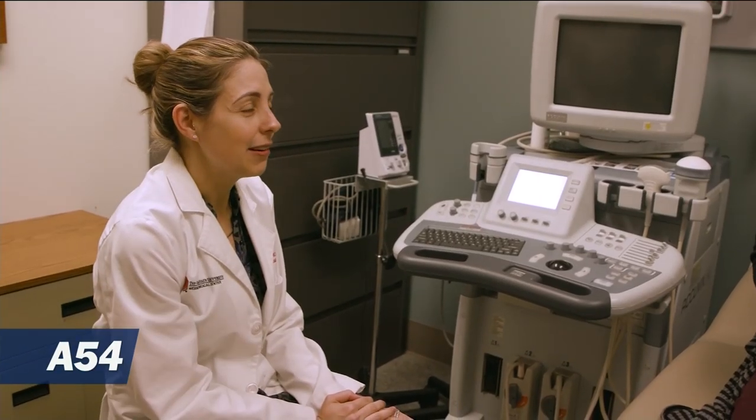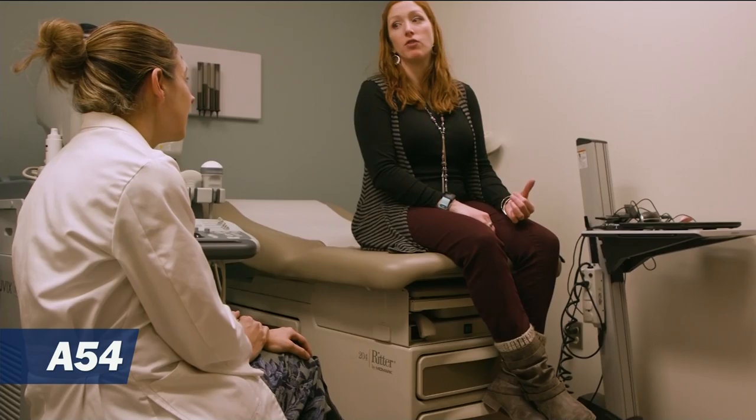Preeclampsia is more serious if it occurs earlier in the pregnancy or in a woman who had high blood pressure before getting pregnant. It's best for both mothers and babies to manage this condition as soon as it's diagnosed. Without the certainty of this test aiding in the diagnosis, we as providers are definitely overcautious, as this is definitely something we don't want to miss because of the life-threatening results of a misdiagnosis for moms and babies.